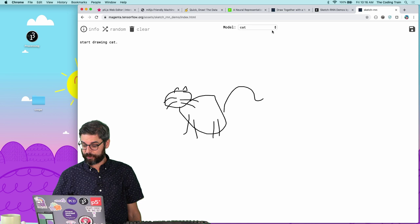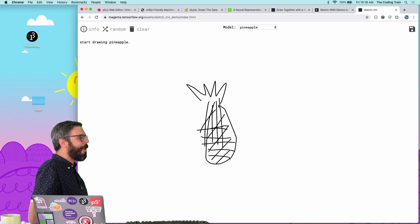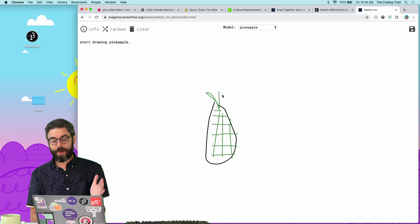I can also switch to, say, a pineapple. This will be fun. And I can hit clear and I can start the pineapple and see, oh, look at that, see what comes next. Wow, this is like magic, but it's not magic. This is machine learning.